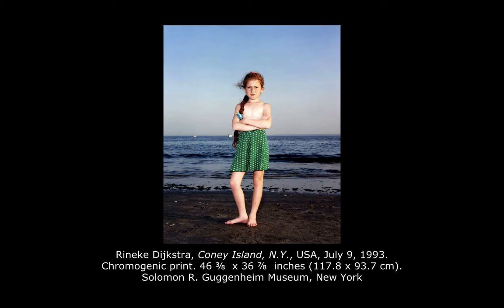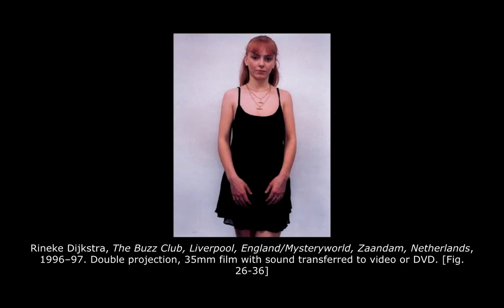Another photographer, Rineke Dijkstra, makes portraits and explores adolescence, looking for subjects who fail to, quote, have everything under control, end quote. One series showed people at beaches around the world, as we see here in this image from Coney Island. Another series documented kids at nightclubs. They were often photographed in the coat room of the venue, as we see in this photo, The Buzz Club, from Liverpool, England.